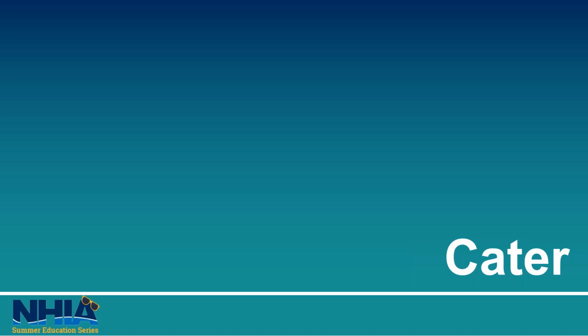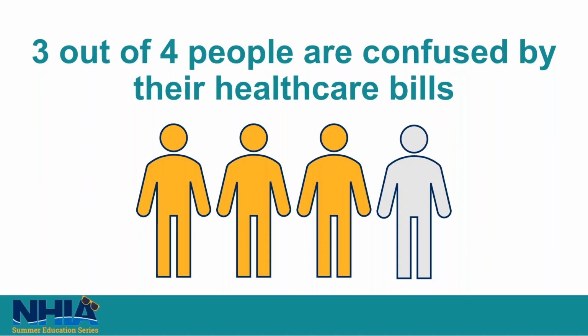So catering, what do I mean by catering? How can we cater to our patients? How can we cater to this new standard of collections? We all know healthcare bills are confusing, right? They can be hard to read. There's a lot of insurance notes and credit memos and adjustments. And especially if I'm elderly, right? If I'm an elderly patient, I'm going to have an even more challenging time reading through my healthcare bill.